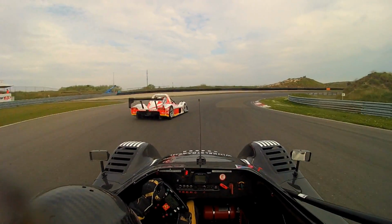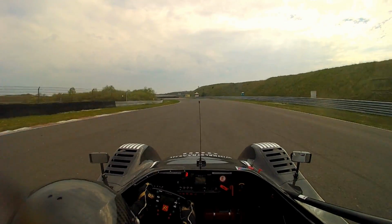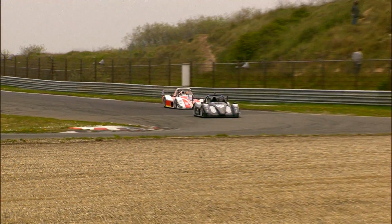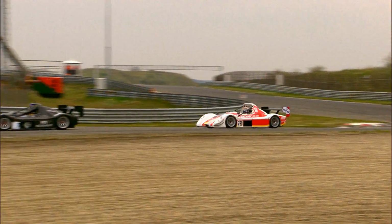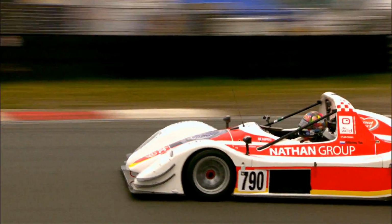Everybody's a little rusty this first race weekend. A mistake there in what used to be the Renault turn. As Campus slides wide, Rademacher happily picks up the spot. It looks though as though the battle is far from over as Rademacher clings tenaciously to his tail.